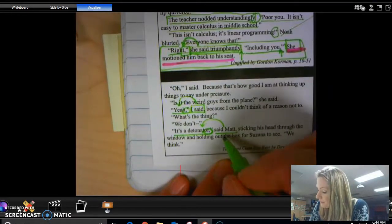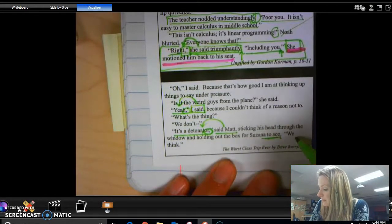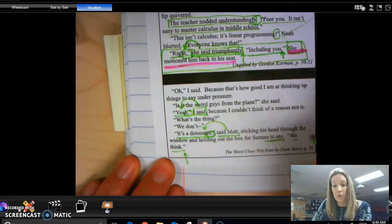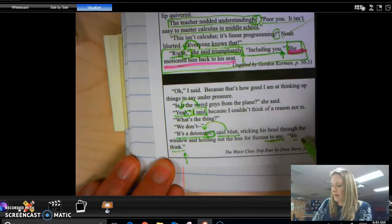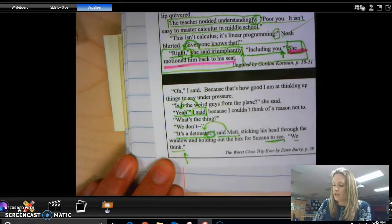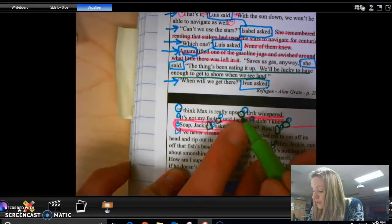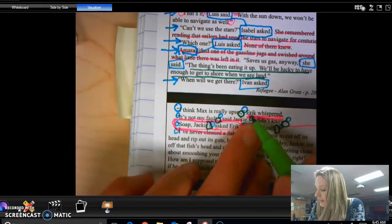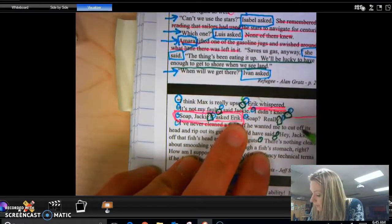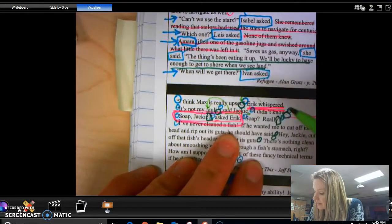Now, what we have here, sticking his head through the window and holding out the box for Susanna to see, period, we think. Now there's a period here because what came directly before the dialogue is not about this dialogue, and there's nothing after the dialogue. Therefore, we need to make sure that we just leave that one alone. Okay, we talked about this one up here. You can see that there's a comma here. Eric whispered. This is going directly back to that right there. This period, because said Jackie, goes right to it's not my fault.